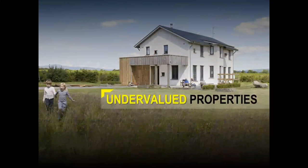The first thing to realize is that properties are undervalued for several reasons, and they can be undervalued in both the short term and the long term. So what do I mean by that? To create value from property, you can either renovate to increase the value of the property, or you can build to create a property, or you can develop to multiply the property, or you can just buy and hold and wait for the market to go up. Or you can do a combination of any or all of these options.